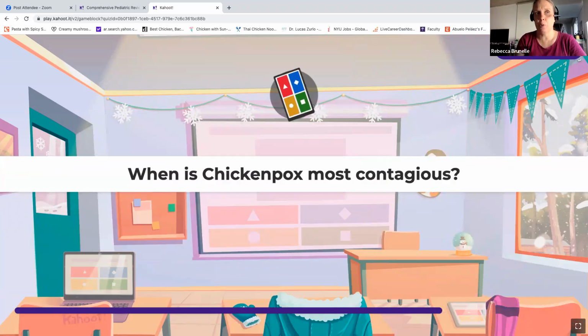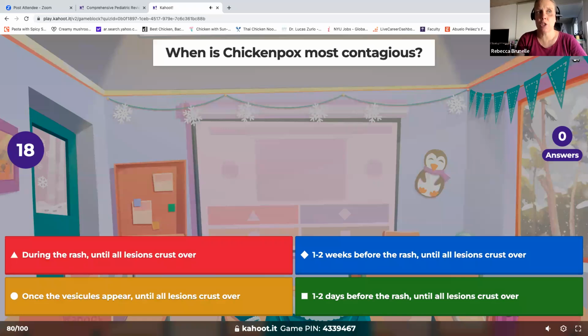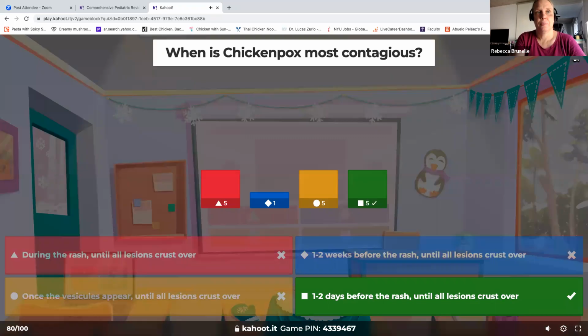When is chickenpox most contagious? During the rash until all lesions crust over, once the vesicle appears until all lesions crust over, 1 to 2 weeks before the rash until all lesions crust over, or 1 to 2 days before the rash until all lesions crust over. So this is one that's kind of weird, that they can actually spread it when they've been exposed but haven't really developed the rash yet. So this is just one of those things to remember, that they're contagious even before their rash starts to break out.